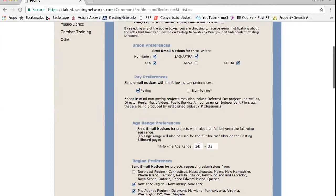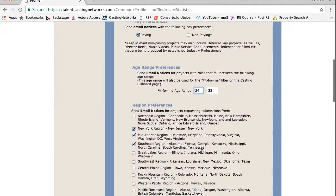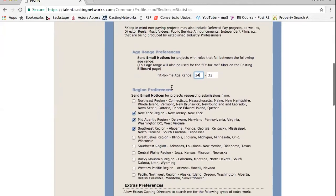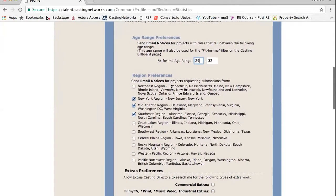In fact, I should change this to 25 because I went into a casting on Wednesday, which was yesterday. And they turned me around because they said I looked 25. I was supposed to look 21. But that's their opinion. Well, I went into a casting that was 35 to 45, and they were like, she's way too young. I was like, okay, great. I'm putting 21 to 35.